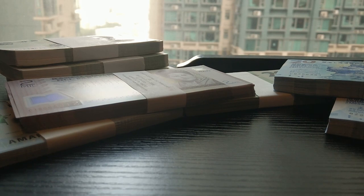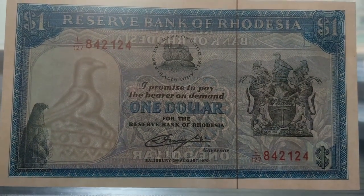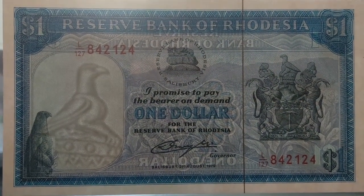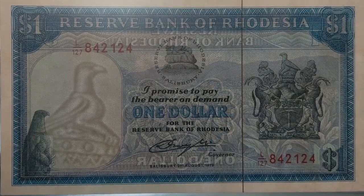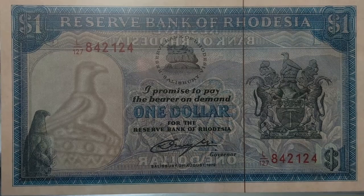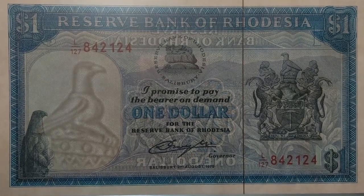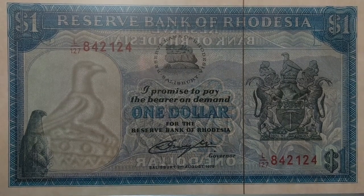So we'll start off with the lowest denomination, which is the $1 Rhodesian dollar, and you can see this example is from 1979, and this is from the last series that was ever issued in Rhodesia. So what I have is the last series, and then I have a few notes from the previous series to this one. But you'll see on the right hand side we have the coat of arms of Rhodesia. Very beautiful coat of arms.